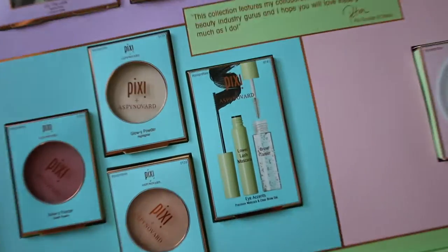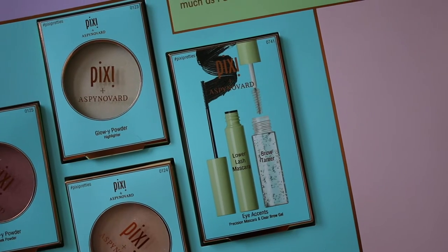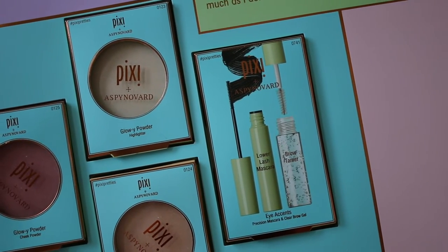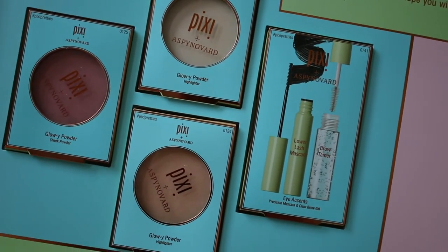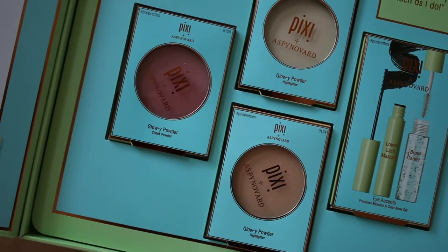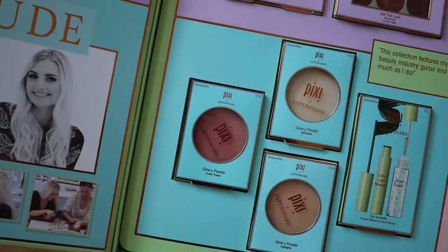And then this is, what is that? Lower lash mascara, that's cool. I actually love specific mascara for the lower lash line because most brushes kind of overwhelm those lashes. And we've got clear brow gel tamer, which I love for the brushed up brow trend. Why am I out of breath right now?